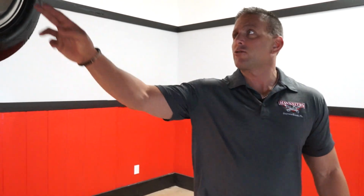We'll throw it in the air, show you the undercarriage real quick, and then we'll do a short little test drive and show you guys how this fine Chevy wagon runs. Underneath our 65 Nova, we have drum brakes up front.